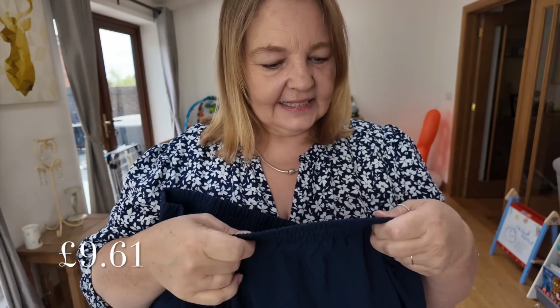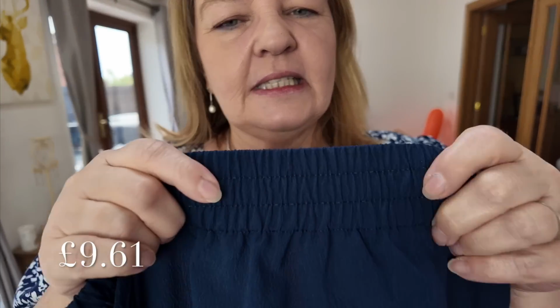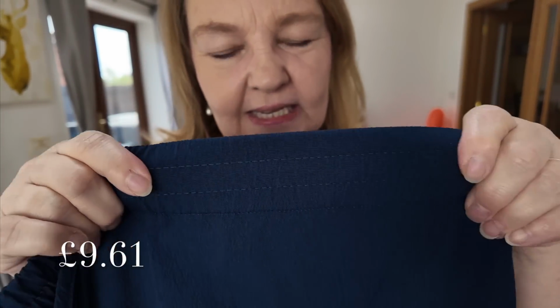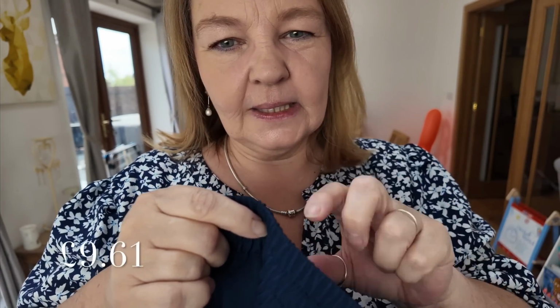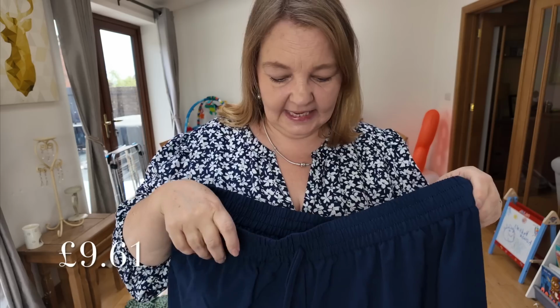Substantial, thick, elastic band to there. And what I like is they've actually done a stitch to hold that elastic in the band. So often it's just a piece of elastic encased and it twists. And that is a real bugbear of mine. I hate it when elastic will twist in a casing.